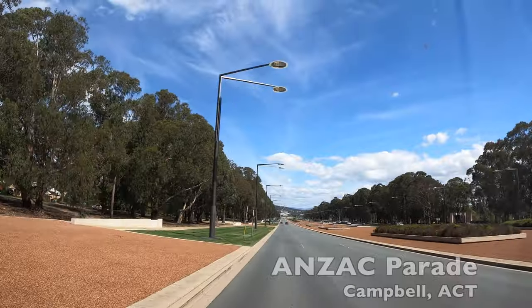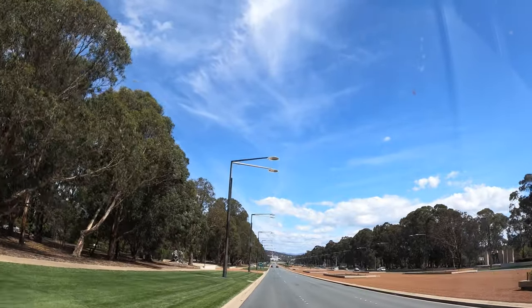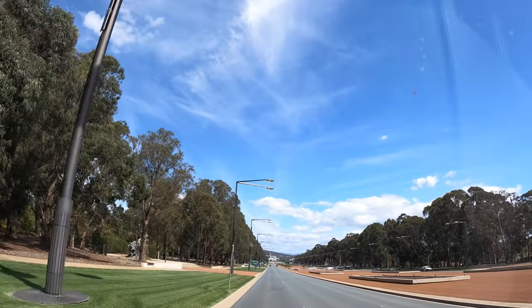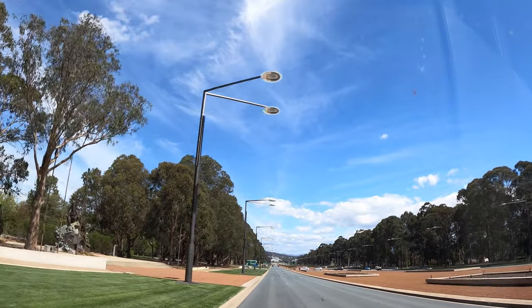And as we're moving along this particular way here, on the left-hand side, they have the Navy Memorial dedicated to all the naval personnel. And to the right-hand side is the Australian Army Memorial, also known as Diggers.